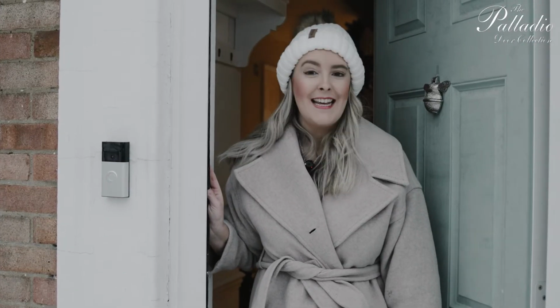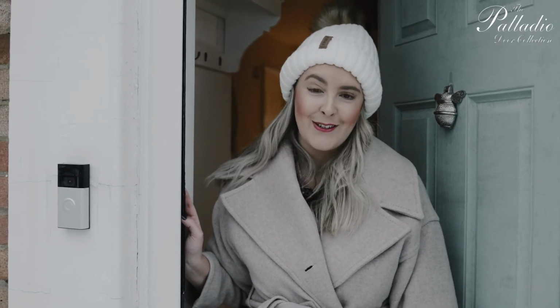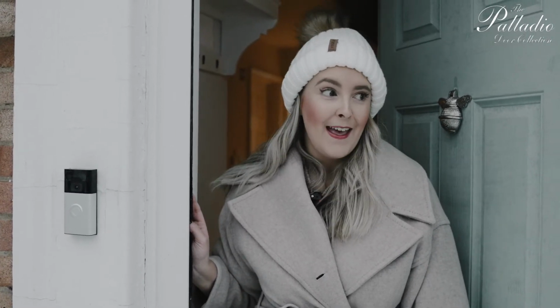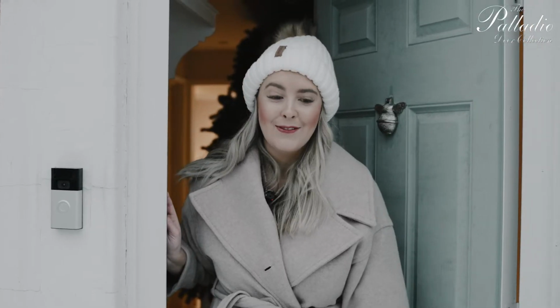Hiya everyone, today is a really exciting day. We are finally getting our new front door from Palladio Doors. It is also the snowiest day of the year. It's absolutely beautiful, but it is freezing.